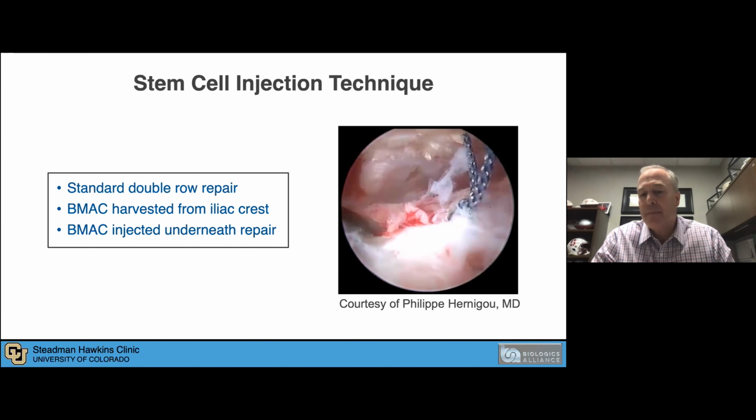Instead, what can be done is, again, activating the bone marrow. So doing the same thing and adding calcium or thrombin to the mixture can create a gel-like formation of the bone marrow, therefore keeping it intact in between the interface of the rotator cuff and underlying bone.